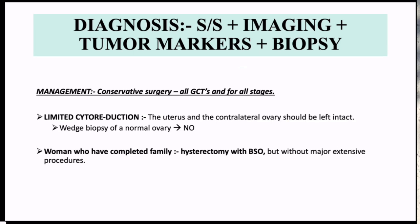For germ cell tumor, you can do conservative surgery because these are generally young patients. You cannot remove everything, uterus, ovaries, both. You cannot do that, and plus, they are not very aggressive. So only the affected ovary. Yes, you do limited cytoreduction. You leave the uterus and contralateral ovary. You just remove the ipsilateral ovary. You do unilateral salpingo-oophorectomy for these cases along with omentectomy.